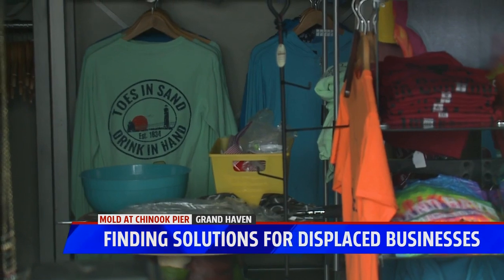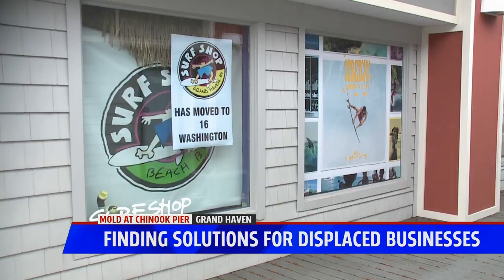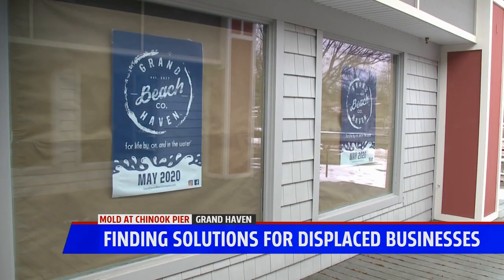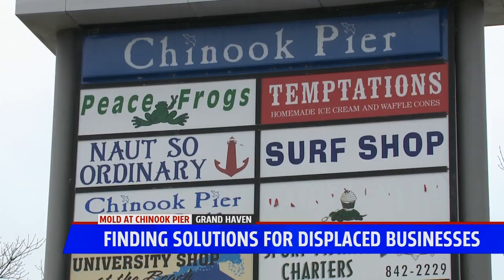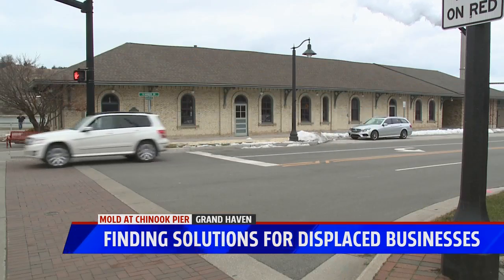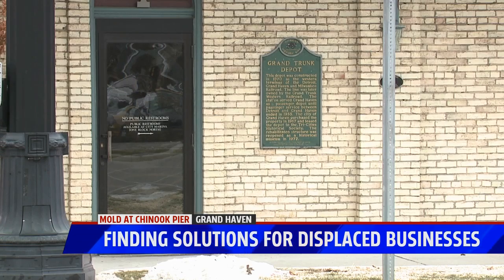Since then, city manager Pat McGinnis says they've been working with the tenants to find them space elsewhere in the city to reopen their doors. They were a little bit unhappy, many of them. This is their livelihood. There's a dozen tenants, so we're not talking about one or two. So far, McGinnis says they've made plans to move 5 of the businesses into this space, the historic Depot building.